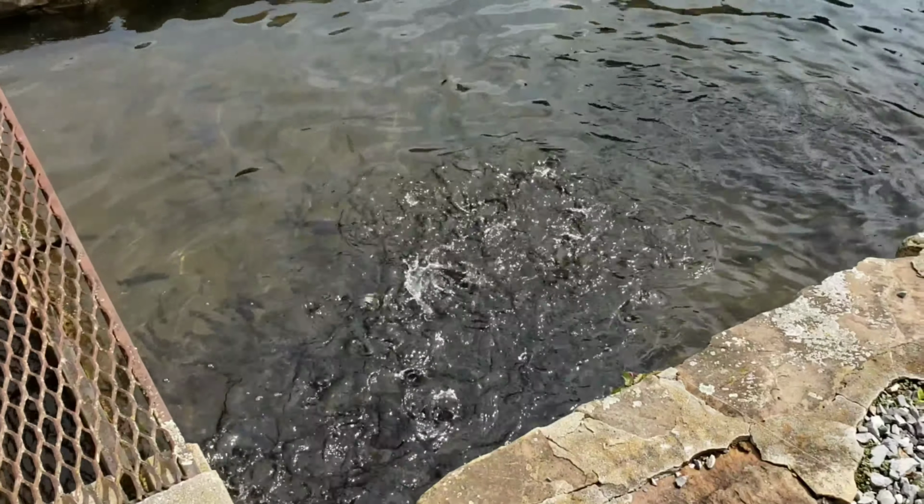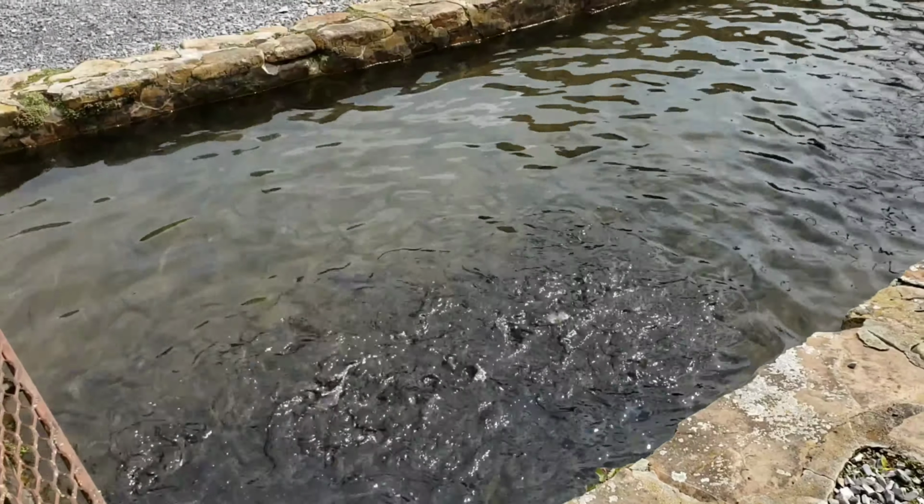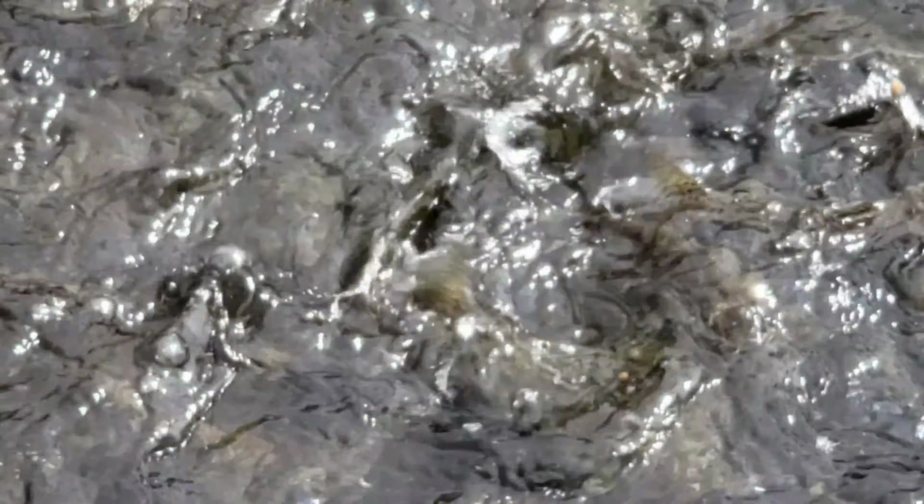That scared me. What do we have to walk at? Right here? No. We walk down this way. Look at all them little fish.